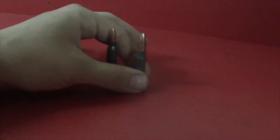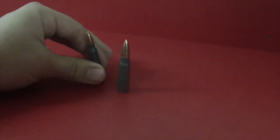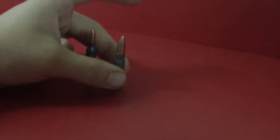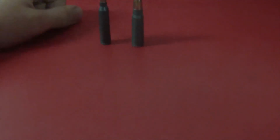The actual bullet weight for the AK round is about twice as heavy as the 223 round. This means that in shorter distance, it has a lot more impact force. This right here will do a lot more damage at 50 yards than this thing right here ever will. However, if you're shooting at, say, 800 yards, you have a lot better chance of hitting your target with this thing than you do with this right here.